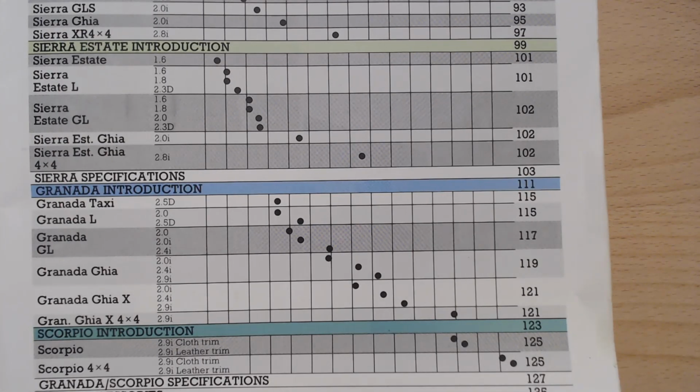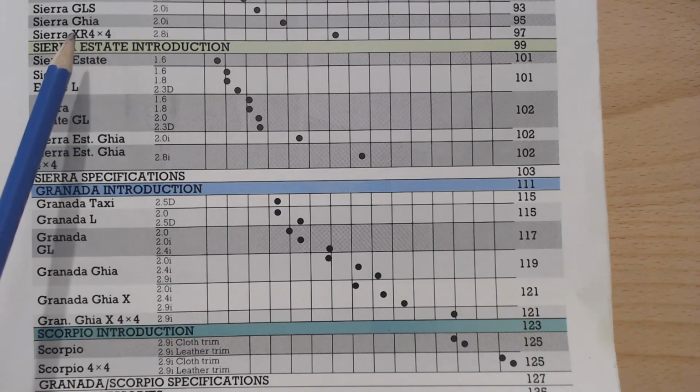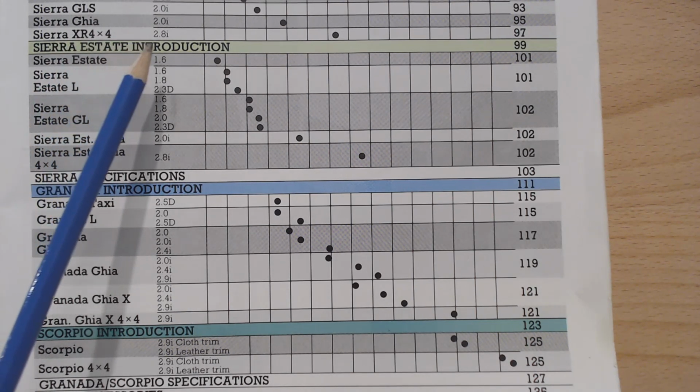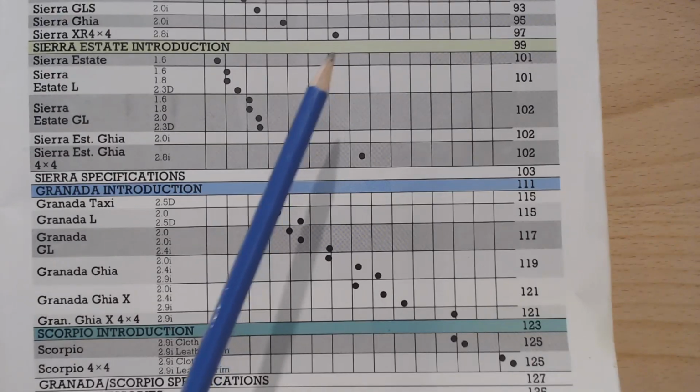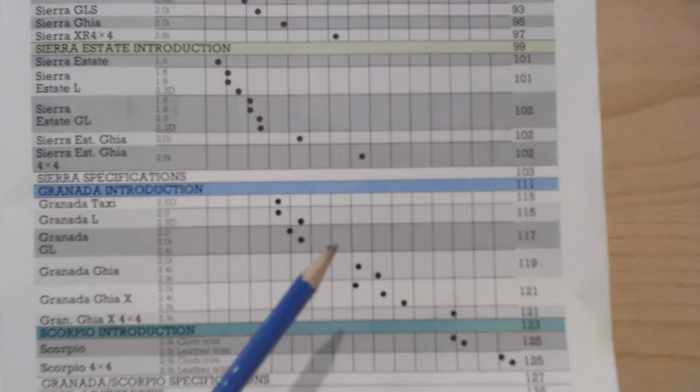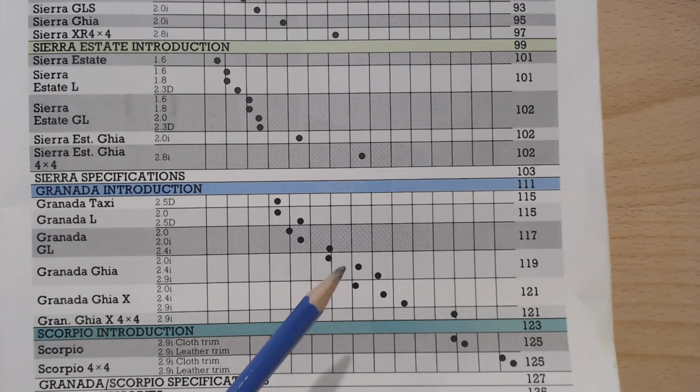Your other option is actually go for a Sierra, an XR 4x4 Sierra with a 2.8 injection. There it is. It's actually cheaper than a 2.4 litre Granada gear. So I think, you know, if you want the larger car, go for that Granada gear 2 litre. If you want a larger engine, go for that Sierra XR 4x4, I think. But let me know in the comments what model you would pick.